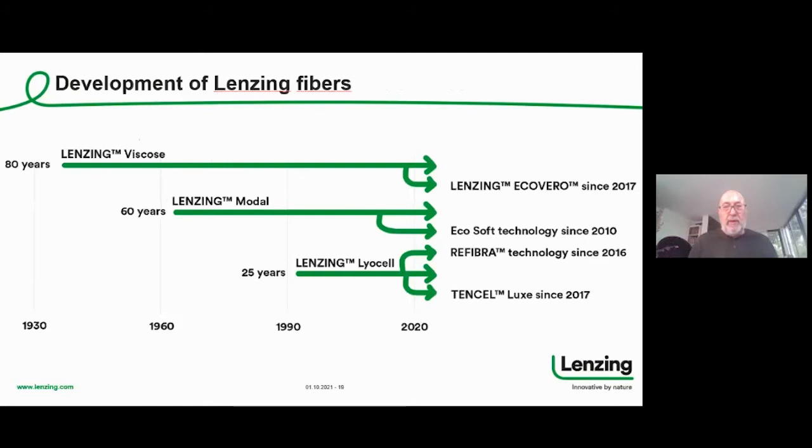And there's really where the fibers have come historically. So viscose is really more than 100 years old, the viscose process. Modal came in the late 1950s, early 60s, and TENCEL was commercialized in 1992. And since those times, there's different variants come out. So, like I said before, Ecovero is the latest Lenzing viscose. Refibra is the latest Lenzing TENCEL Lyocell. And we now have something that is in filament form, which is called TENCEL Luxe.